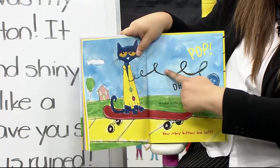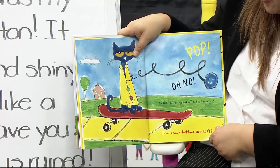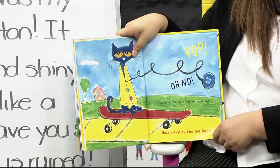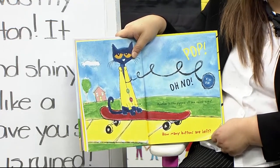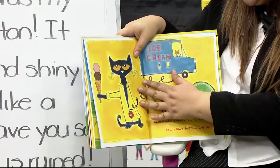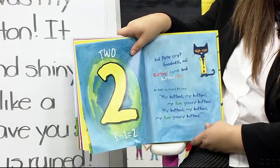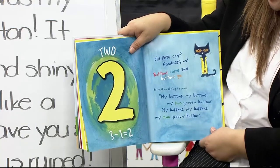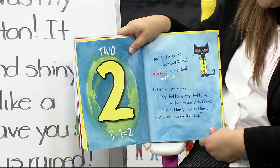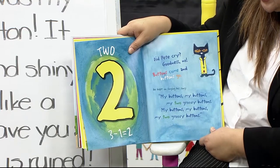Pop! Oh no! One came off and rolled away. How many buttons are left? What do you think? How many buttons are left? I see a lot of peace signs out there. That must mean there are two buttons left. Did Pete cry? Goodness, no. Buttons come and buttons go. He kept on singing his song.